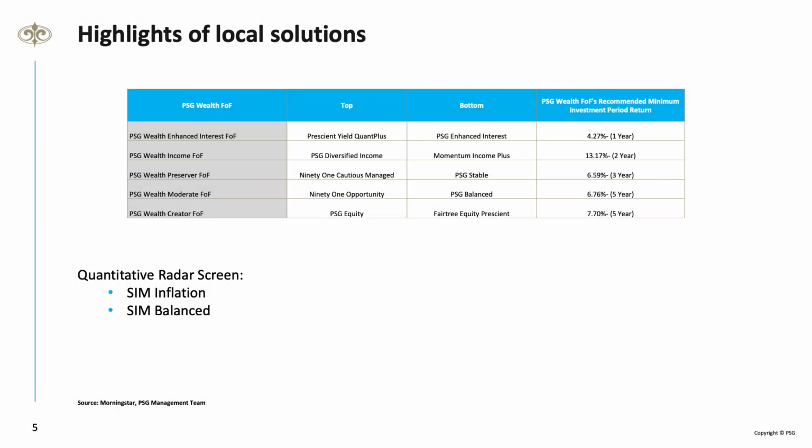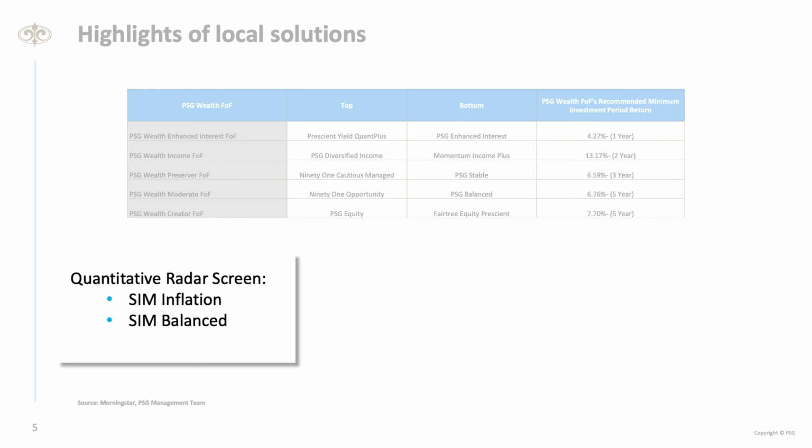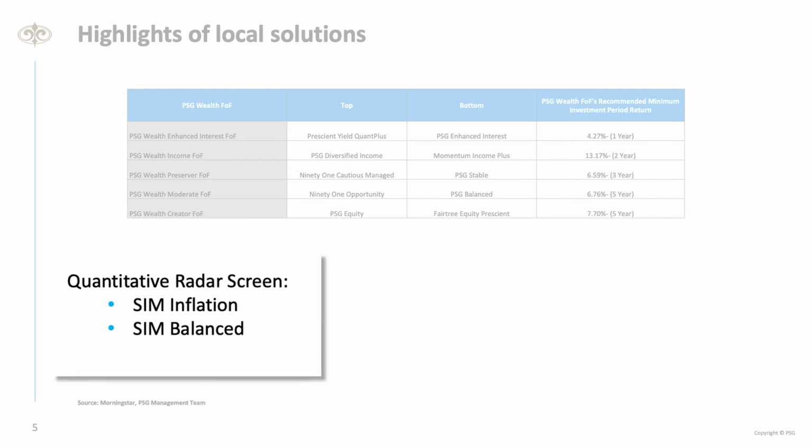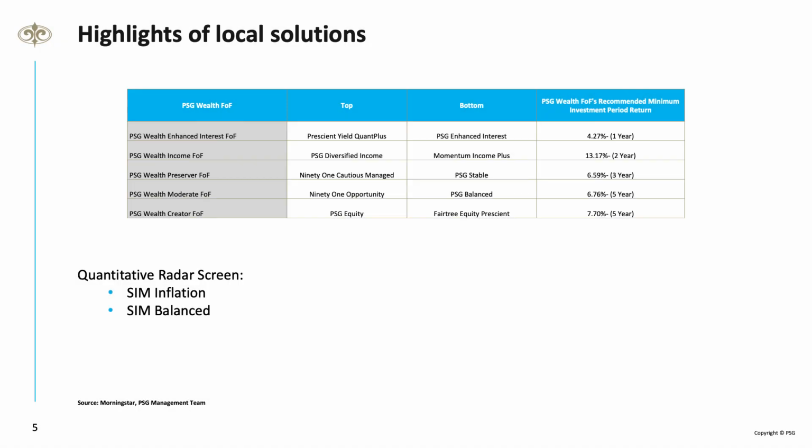There are 2 funds for the month of July which fell on the quantitative radar screen, and those are the Sim Inflation Fund as well as the Sim Balanced Fund. And what it actually means falling into the quantitative radar is that, based on a time period of 1 month, 3, 6, as well as 1 year, if these funds have consistently over this period underperformed, we then put them on the quantitative radar.